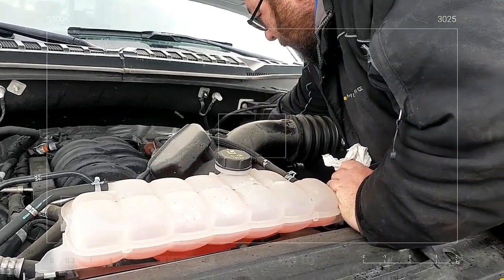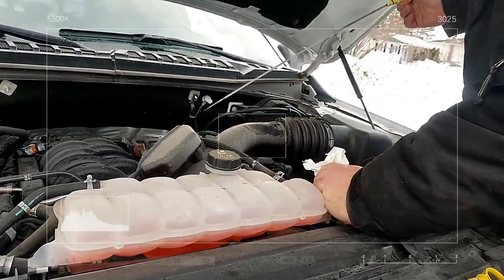They topped it up, eh? They topped it up, yeah. Told me not to worry, it was within the range. It was within the range.